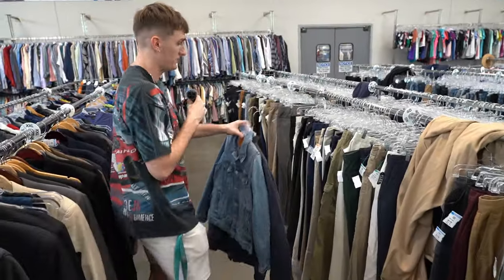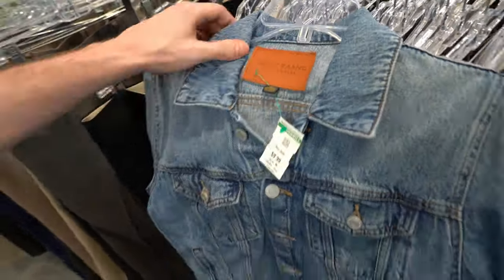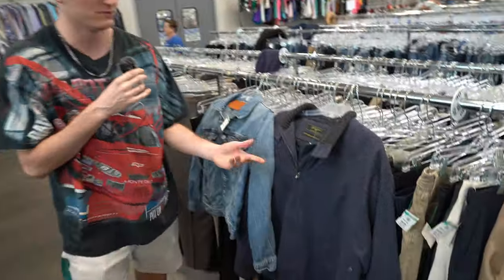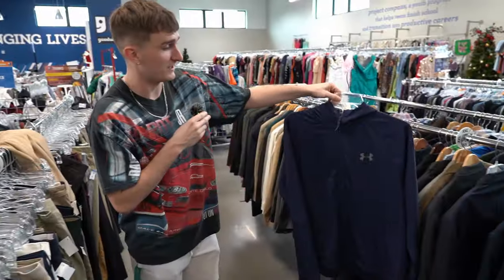So I searched through all the jackets right here, and these ones are pretty good in my opinion, honestly. Lucky Brand denim jacket. Come on, guys, the price, $10. But that's really good. And this one's really cool as well. Bobby Jones collection. Normally this brand is horrible, but for $10, and it says water resistant, which I guess ups the value.